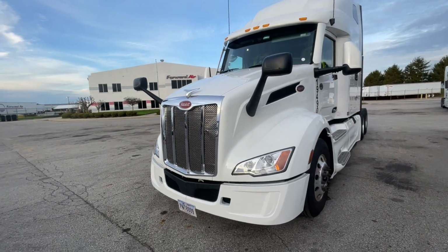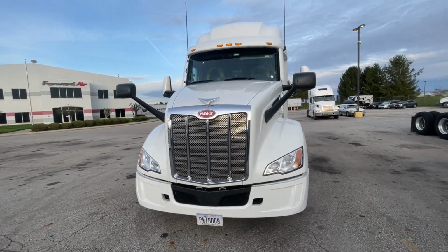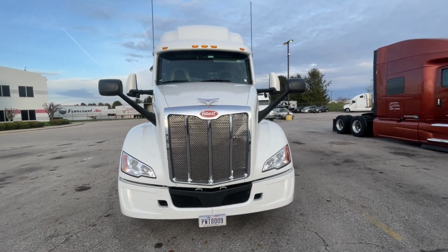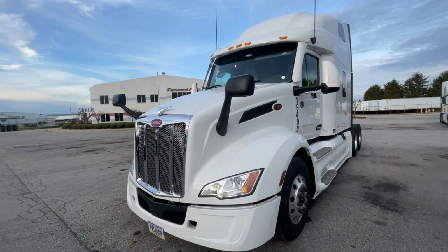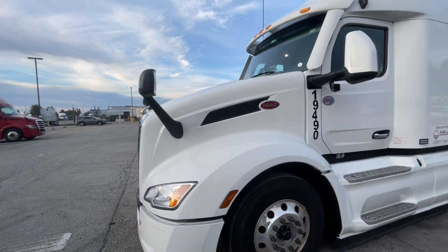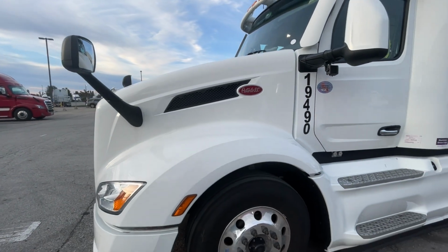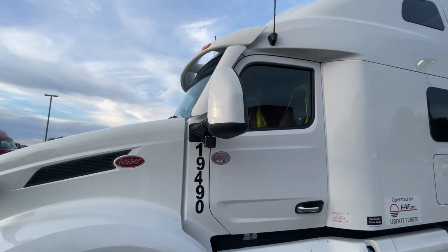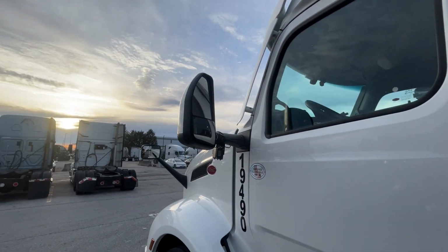These new Peterbilts and Kenworths, I really like the front end on these trucks. They just have that nice sloped aerodynamic look. Our last truck did not have hood mirrors. I am so glad to have the hood mirrors back. Of course, it's got the aerodynamic mirrors. It's kind of funny, they keep getting smaller and smaller on these trucks, but to be honest with you, I can still see plenty and everything that I need to see.